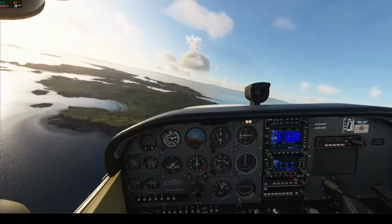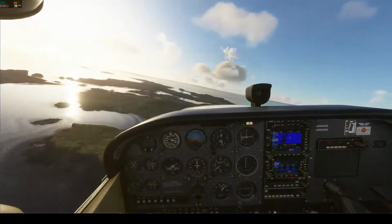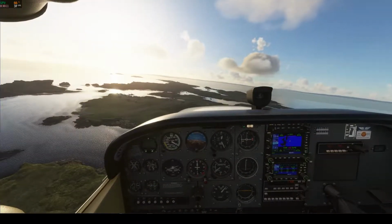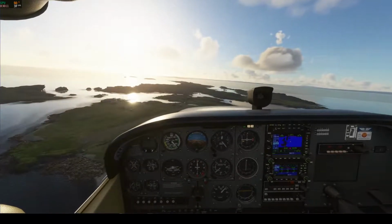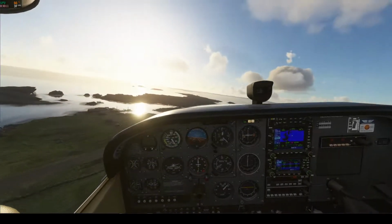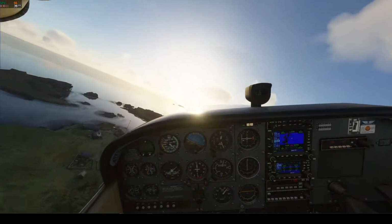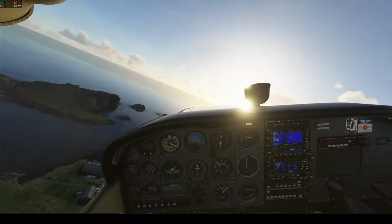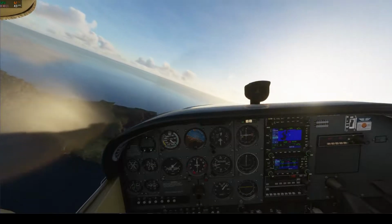So I'm looking at the scenery, but there's the airstrip there. Okay, right, it's on that bit. It's just a dirt strip. So we'll come around this way over the little harbour. And I'll circle round.